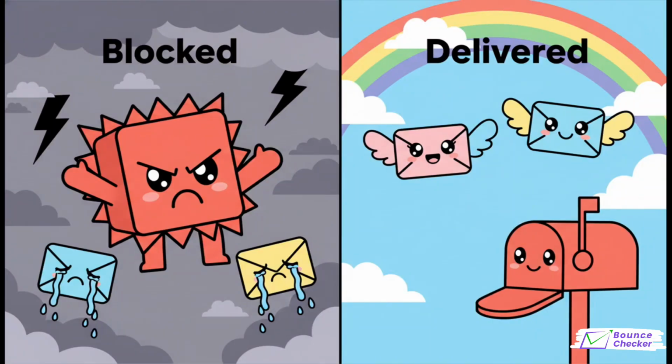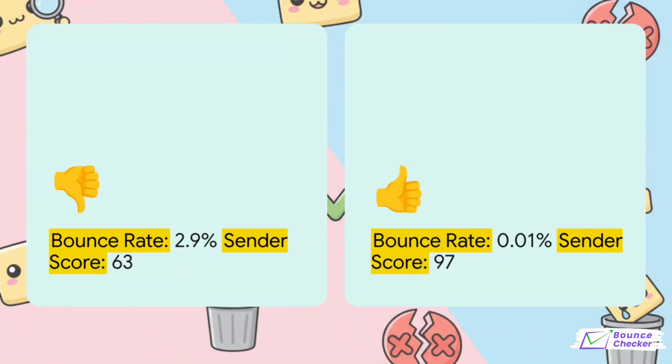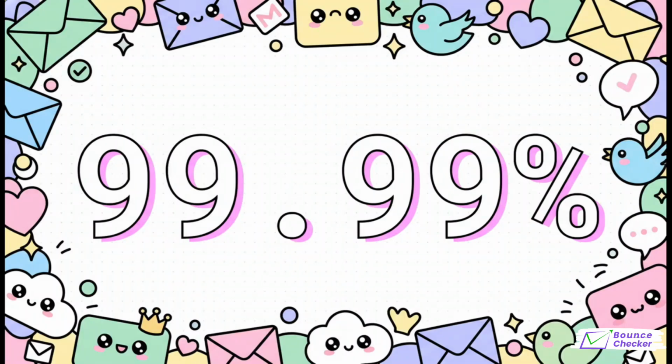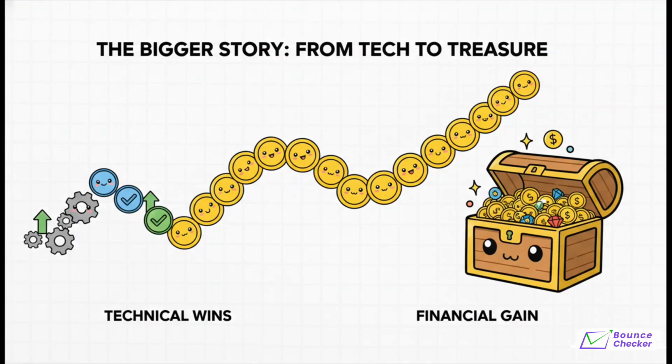Okay, so what happened after they actually cleaned the list? Well, the turnaround was incredible. The bounce rate basically vanished, and that sender score soared all the way to a 97. And here's the crucial part. Emails finally started landing in the inbox again. This is the kind of Gmail-specific accuracy they were able to get. It's just amazing. But it wasn't just about the tech specs.